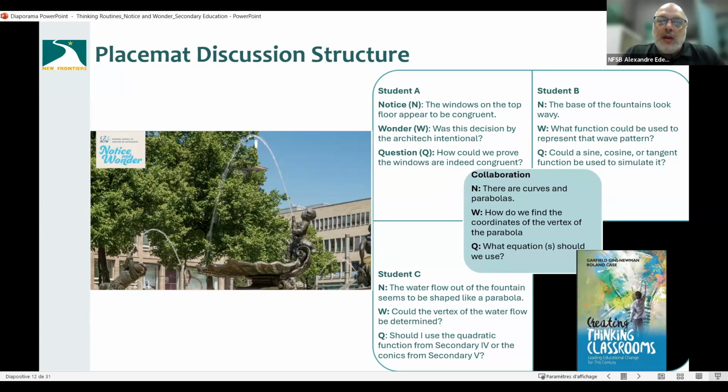Excellent. Then we get them to write their individual wonderments on this page. Then we get them to write their individual questions, and then we add their collaboration together in the center of the page. Now, obviously, we're not going to do this on an 8.5 by 11 sheet. We want this on a bigger sheet so that the students have room to work, they have room to write.